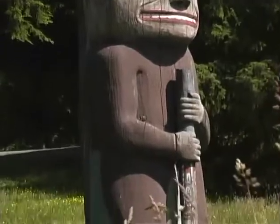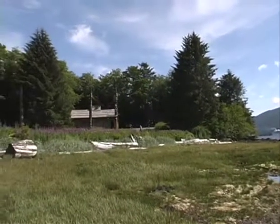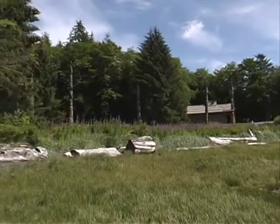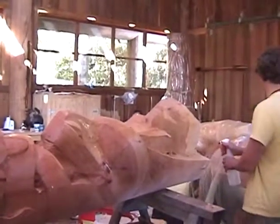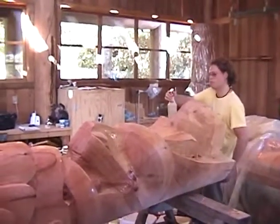Now, you can take these native people back years, they never had a spoken or written language. So some of the stories I could be telling you could be thousands of years old and passed down through the years. See how he's wetting this down? They'll keep it sprayed down, covered up with plastic. Red cedar's pretty soft, which makes it more pliable and easier to carve.